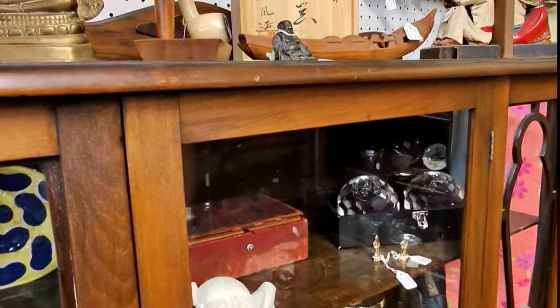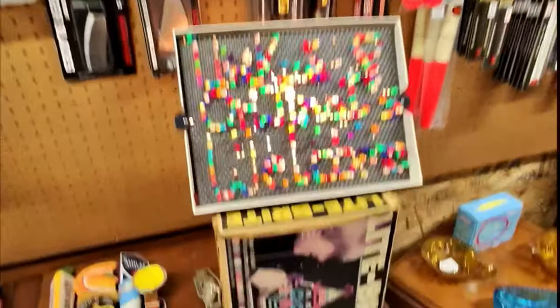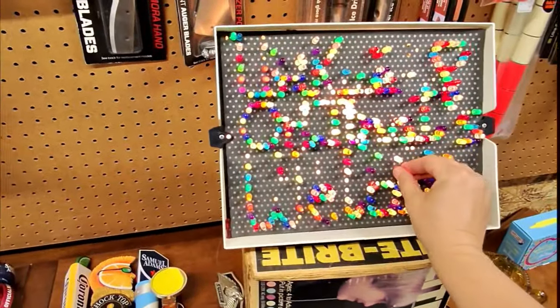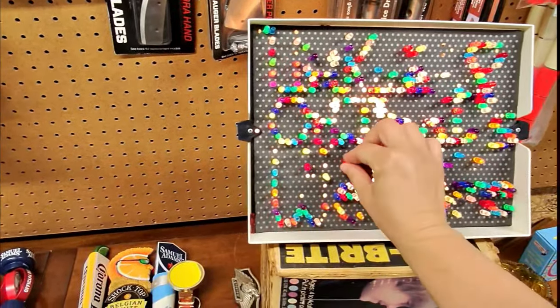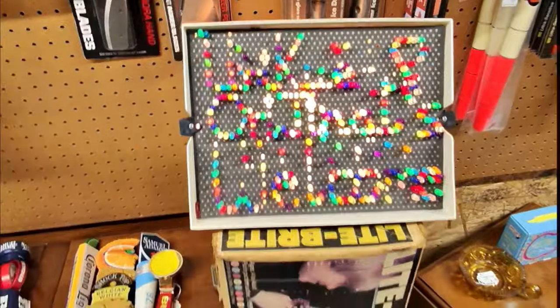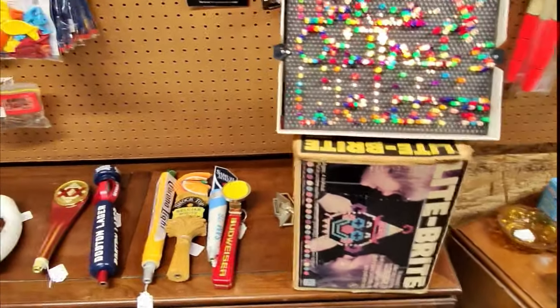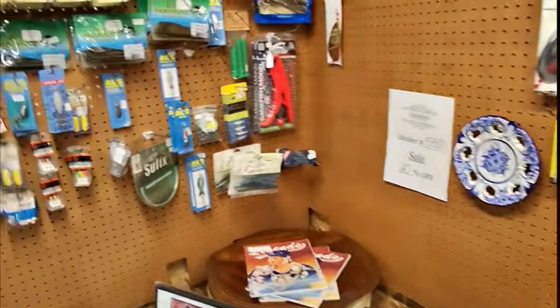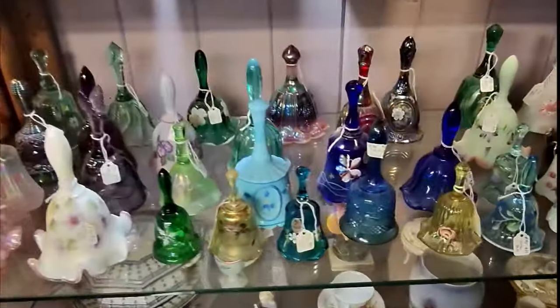I do believe this booth was having a sale. Over here was a fun treat. It was a light bright. I used to play with this as a kid. I love that they have the original box and it was actually plugged in so you could play with it. I liked seeing that. That was fun. They also sell fishing lures in this particular booth. You never know what you're gonna get.